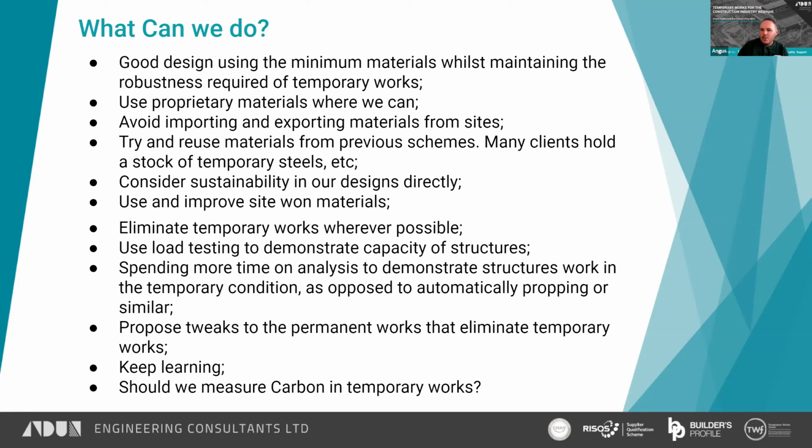Should we be measuring carbon in temporary works? To be perfectly honest, I'm not convinced it's worth the effort. I think if we focus on these things up here, then that's probably a better solution than spending a lot of time measuring carbon, unless there's a very, very quick, efficient way of doing it. I don't think we're going to save the world by saving carbon in temporary works. But these principles and always thinking about it is going to help us.